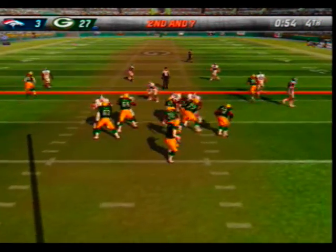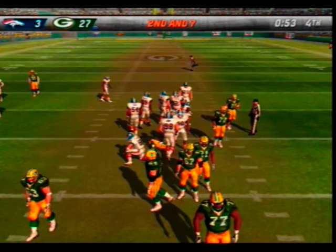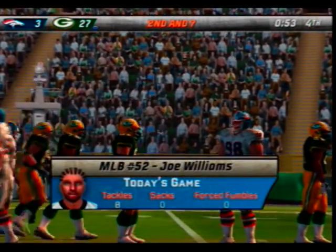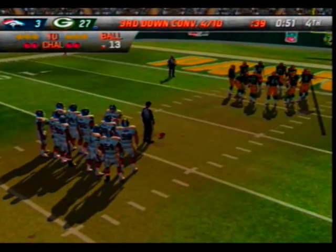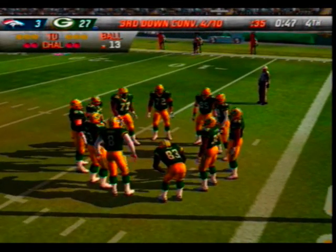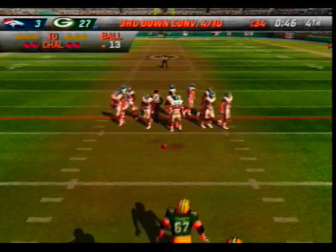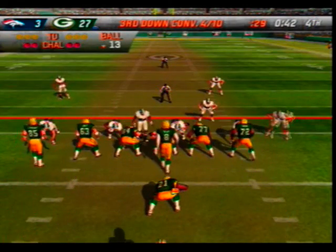Not today. On the carry. Williams is there on the stop. Wilson manages a yard or two on the delay play. Third and five. Ball on the 13-yard line.